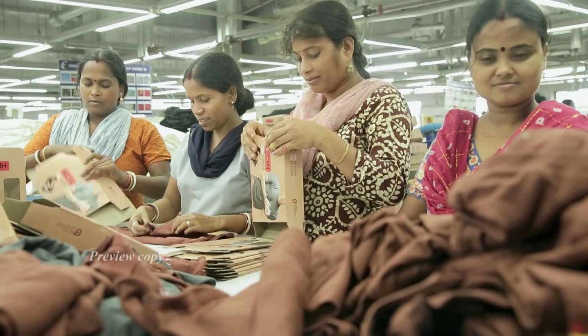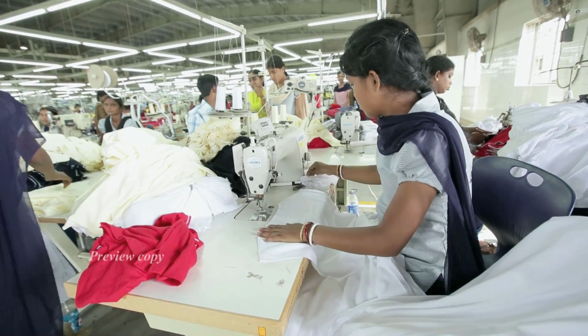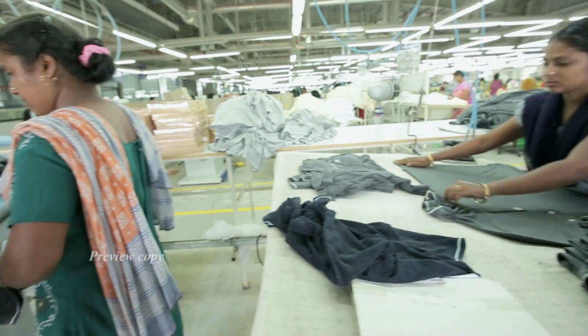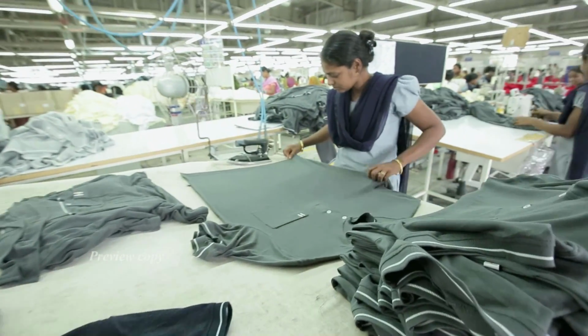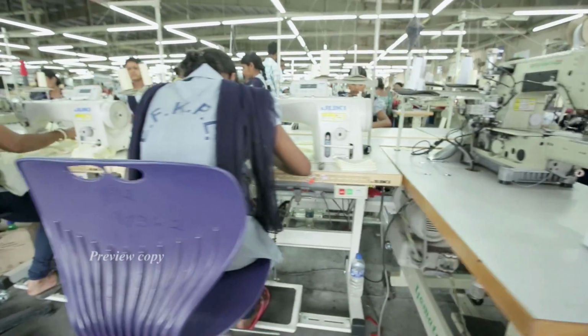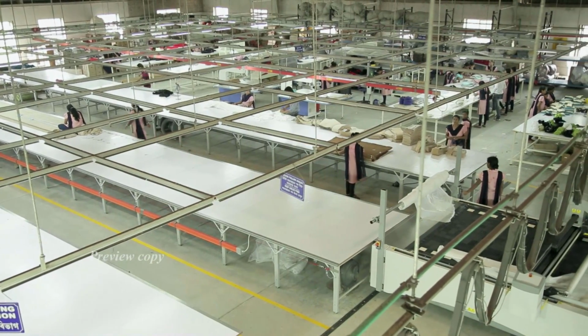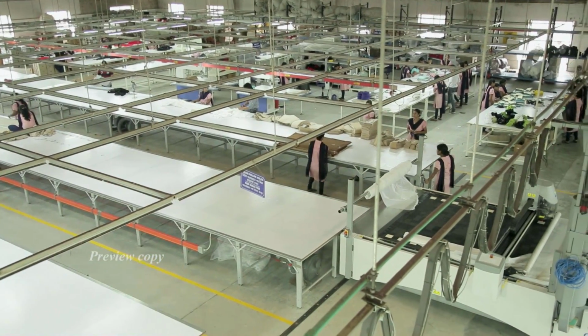Exodus Futura's employees are mostly women. The precision equipment and skilled workforce operate in unison to produce 15,000 garments every day. The goal is to take this daily production to 25,000 garments in gradual stages.